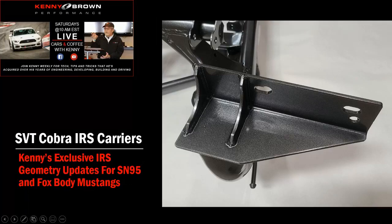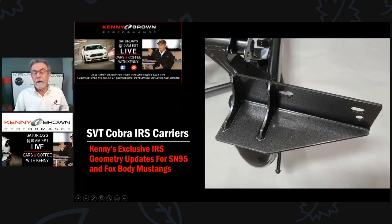Now here's a better picture of the bracket that we put on. It used to have just two holes for the SN95. However, we're getting so many guys with Fox Mustangs that are putting the IRS in. We've actually changed the bracket with some additional holes so that, I'm not going to say it'll bolt to every Fox, because the earlier Fox Mustang years are kind of a lot different than later years. But this has been modified as a direct bolt-up to the Fox Mustang. Use the existing threaded bungs that are in the frame rail from the quad shock.